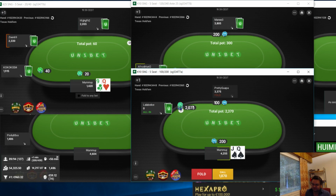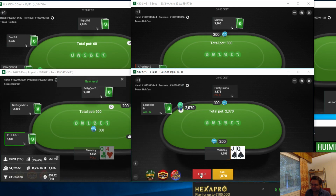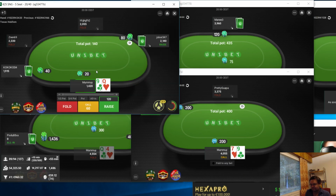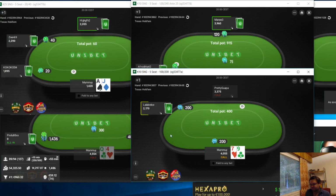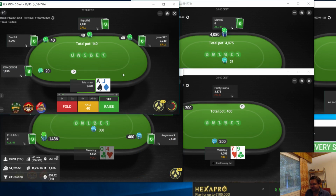I think if he's shoving as wide in the NAS as he should, this would be relatively close to break even, I suppose, but I'm not going to call. And in the MTT we would need to get something pretty quickly.